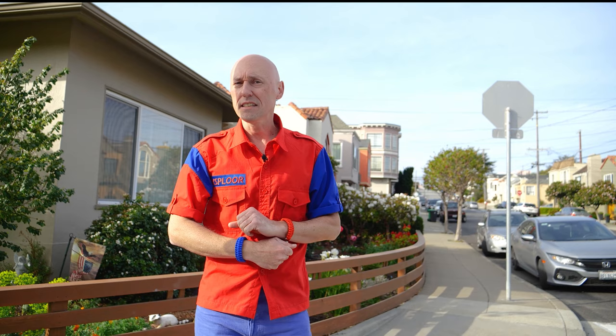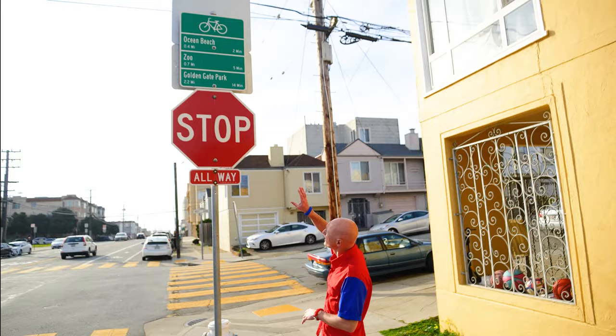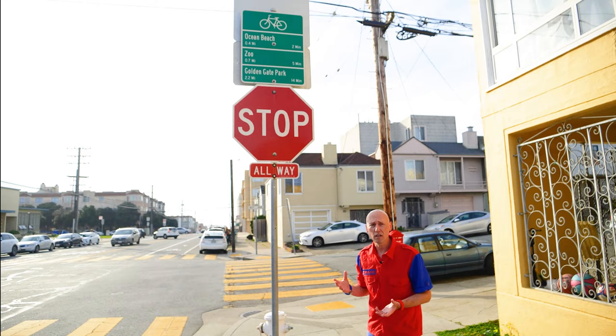Let's keep looking. So this sign is another green sign. Remember last time we saw a green sign, it was informational about what was inside of a park, what you could do in a park.